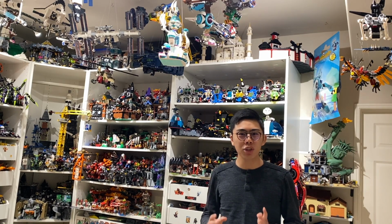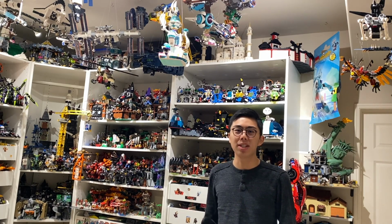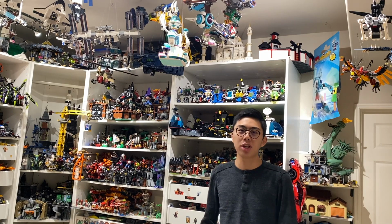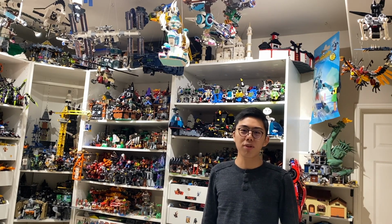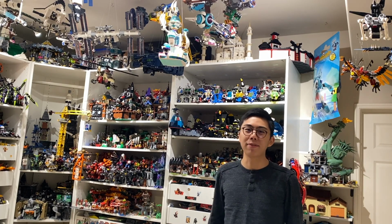Certainly a very strange reveal to not actually have official images, just box images that an official LEGO partner published. But here we are with this reveal. Can't think of a scenario where this happened in the past, but I guess there's something new every time.